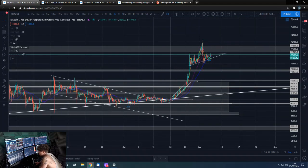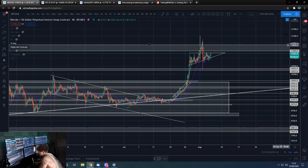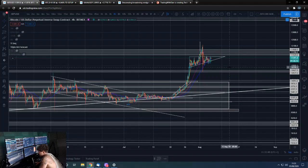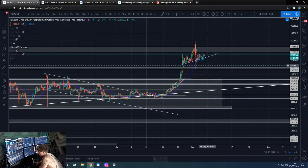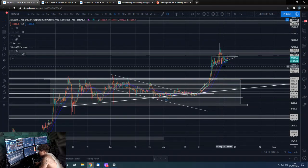I don't think Bitcoin alone, if I had to weigh up the probabilities, I think Bitcoin alone could hold its own and rally even in a stagnating sideways dollar and stock market. I think it's going to take quite a bit to knock the wind out of the sail of Bitcoin. Now we're getting these larger time frames and macro levels broken, and macro trends broken.